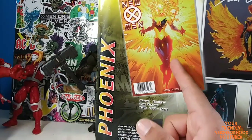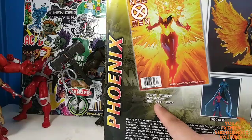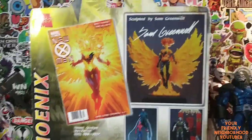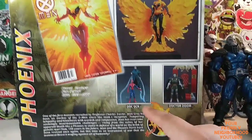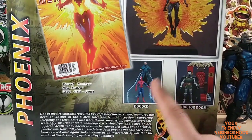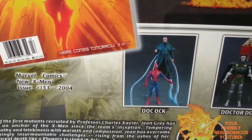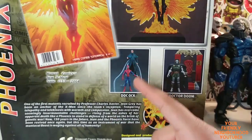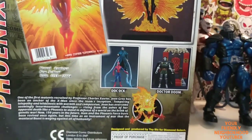This is the cover on which this was based. The Marvel Comics New X-Men issue number 153 from 2004. Huh. Did not know that. There's the statue that you can get for Phoenix. Here are some of the other figures you can get. Look at that Doc Ock. Man, I don't think I've ever seen that Doc Octopus right there. Let me give you guys a close-up. That must be the movie version, dude, because I've never seen him before. He must be a really rare figure. And then, of course, there's Doctor Doom.